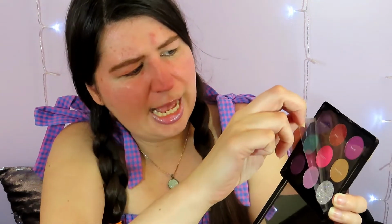So like I said, you just get, oh, that's kind of annoying. So you get 9 shades. Oh wow, this is like really stuck on there. Get 9 shades, and unfortunately the shade names are on this little plastic sheet, so that's hugely annoying. But I'm not big on needing to know my shade name, so whatever, it's not a huge deal. So you get mostly matte shades.